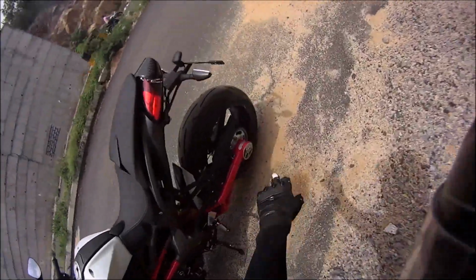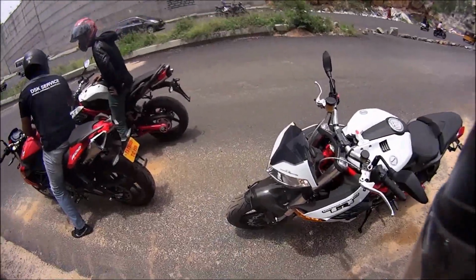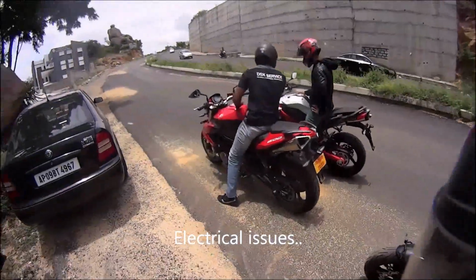Yeah, so the tires are Michelin. So I guess that's that for the first impressions. I couldn't really find any bad thing. Forums say that there are problems with the electronics of the bike, but I'm not sure.